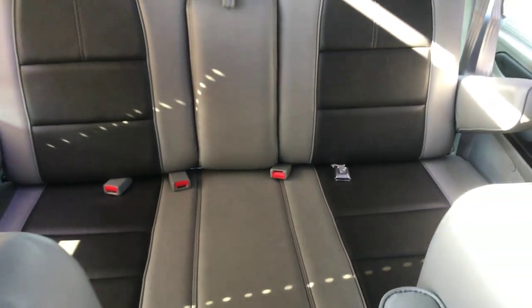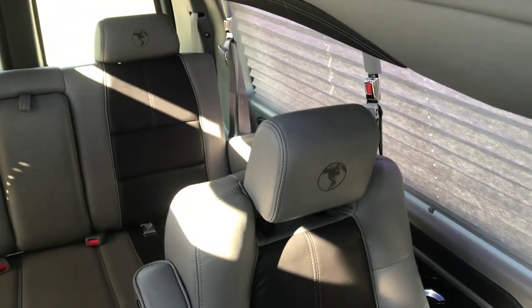You have a rear power folding and sliding seat. Some of the USB ports there. You have some additional ones right there as well. You have a dimmer switch back there for the lights. She's loaded up. Beautiful, beautiful van.